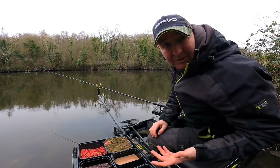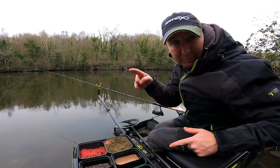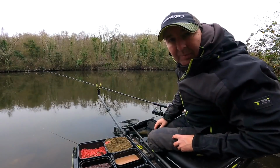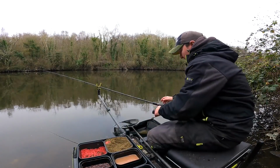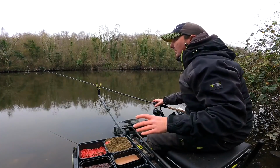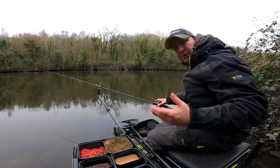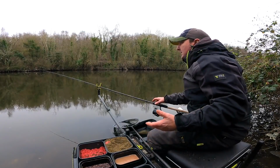When I said I was getting those indications, I said there could be small fish, I said there could be proper fish. That was a proper pull. That's got to be £4, that's a mega fish. Double dead red maggot. But I'm going to carry on doing exactly what I'm doing. Just slow it down, be patient.